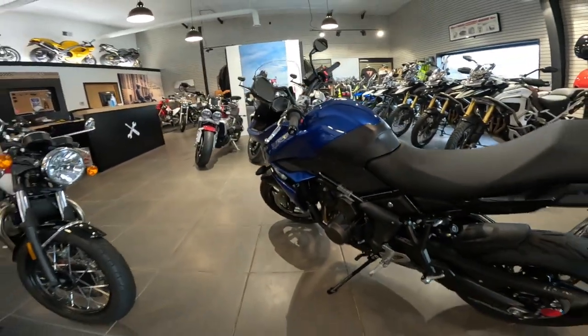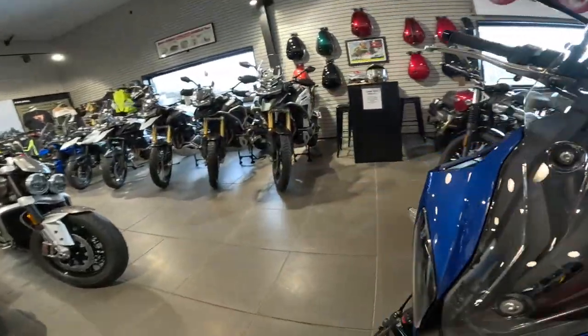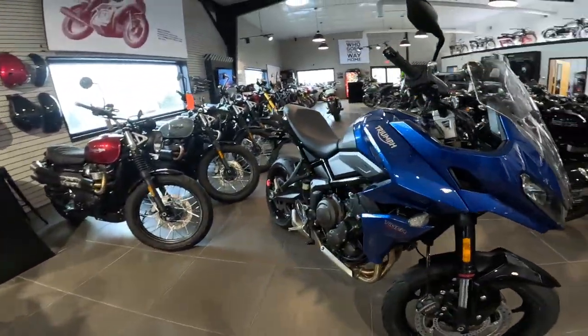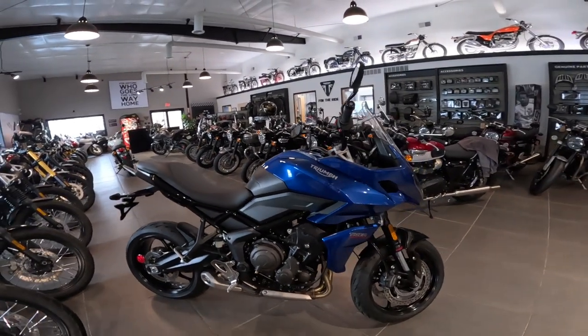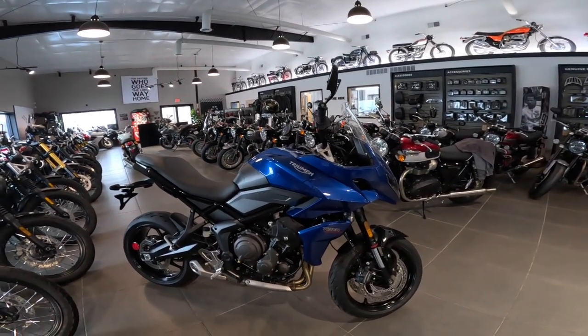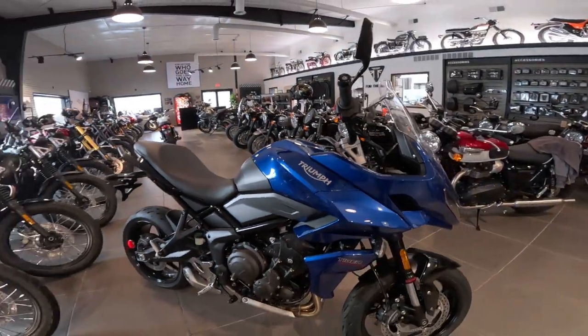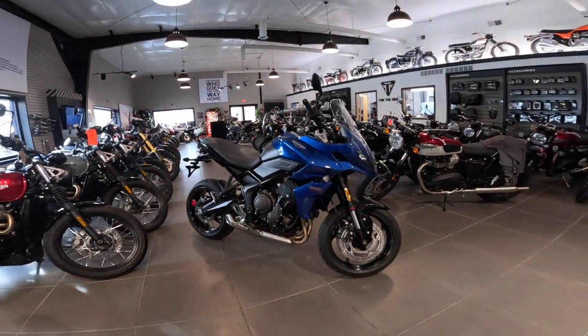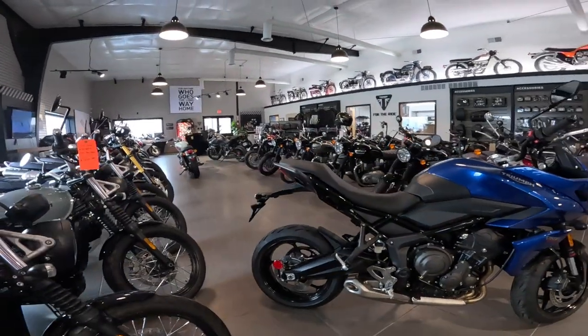Other thing to talk about is the fuel capacity. I think this is a 4.5 gallon gas tank, that's 17.2 liters. And that's another plus for this bike, because even if you get 40 miles a gallon, that's 160, 180 miles between fills. If you get 50 miles a gallon, that's 200 miles plus. That's pretty darn good. Very well done on their part.